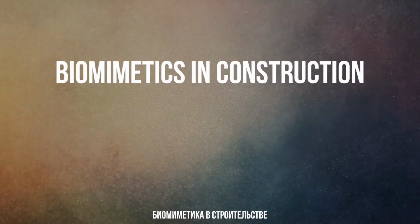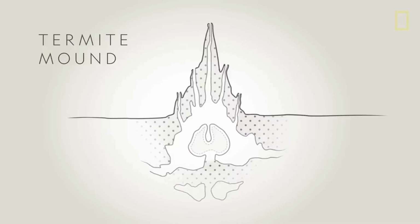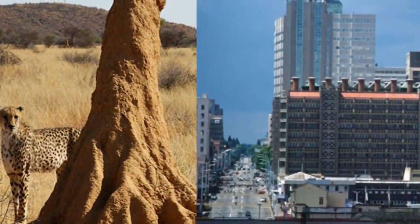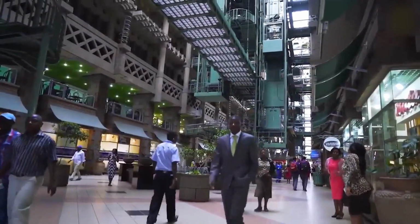Biomimetics in construction. Nature is the best architect. Scientists are increasingly inspired by living organisms, creating buildings that mimic natural forms and mechanisms. For example, in Africa, a skyscraper has been built that cools itself in the same way as a termite mound. It hardly uses air conditioning, yet the temperature inside is always comfortable.